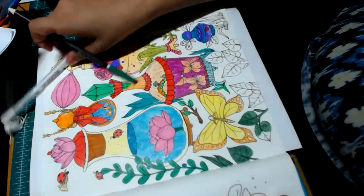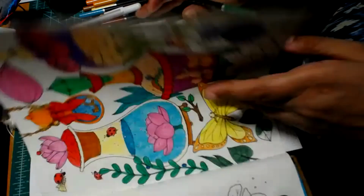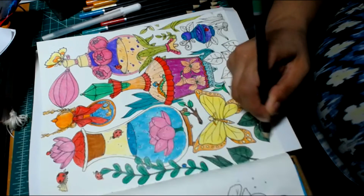See, this made a dent in it that buckled the paper, guys. You don't even see it, but it did buckle the paper, so I'm probably going to keep a page in between them just till it dries.